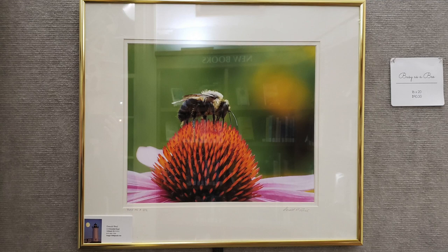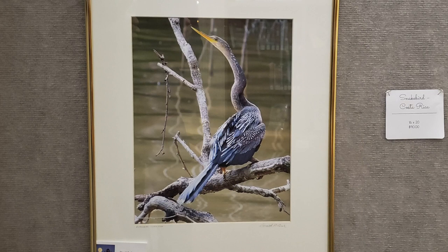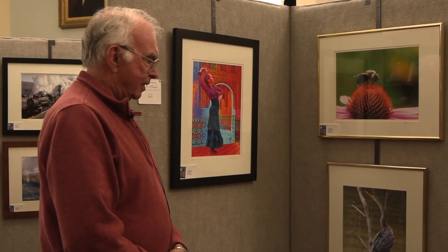That was taken on another cruise in Costa Rica. We took a tour that went on a river voyage, and it was really great because they were really good about stopping and taking pictures of all the wildlife. And that's called a snake bird because of his long neck.